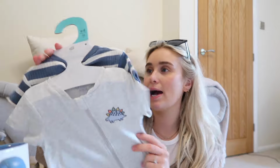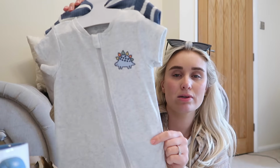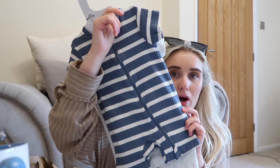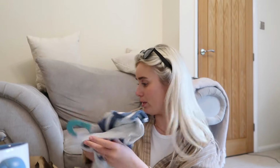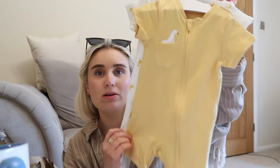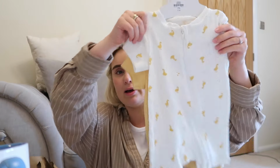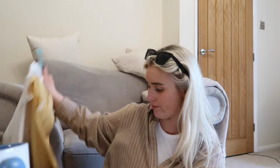So I got him these in size 6 to 9, just little romper zip ones. One with a dinosaur and then a stripy ribbed one. They were £7.50 for both of those. And then, was this for now? Yeah, I got him these. How cute. They've got little ducks on. So again, zip romper. And then that one. Again, £7.50. And then the rest was for when we get to Florida.